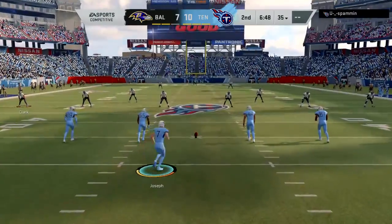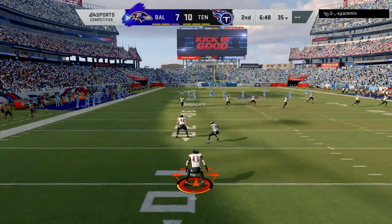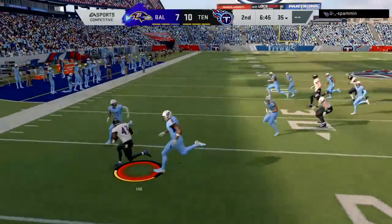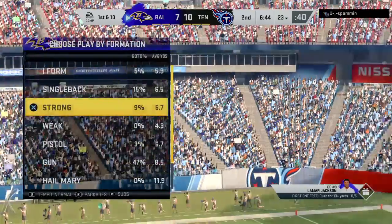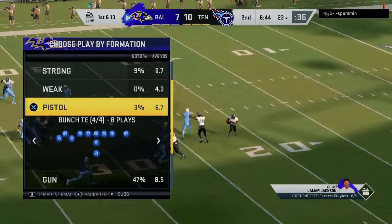Joseph now to kick this one away. This is taken just shy of the 10 here. And he'll get across the 20 before he's brought down at about the 23-yard line. At their own 23-yard line.